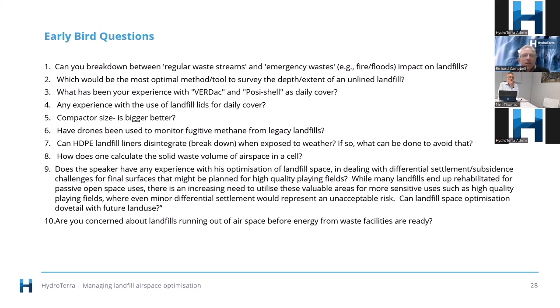Next question. What has been your experience with Verdac and Posi-Shell as daily cover? Well, it's a very short answer to this one. I don't have any experience with those, but I've seen the spray-on cover being used successfully on one landfill. I've also seen a system called a Tarpomatic, like a geotextile cloth that's spread and rolled out over the waste overnight and then rolled up again in the morning.